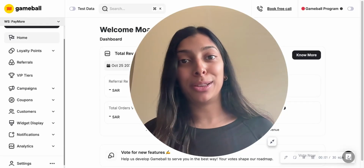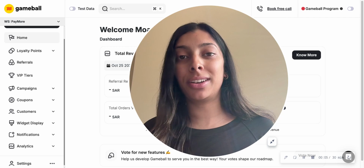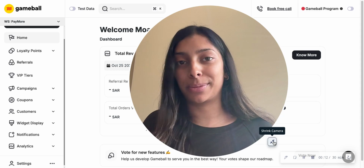Gameball is a gamified loyalty and reward solution designed to boost customer engagement, drive activation, and grow referrals right within your Fintech app. Let's do a quick tour of the Gameball dashboard so you know exactly how it works.